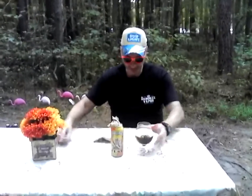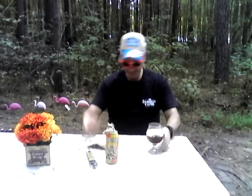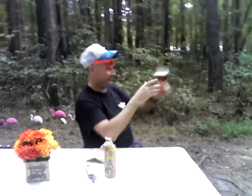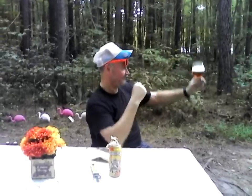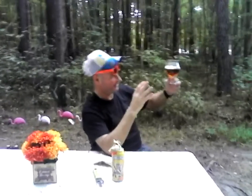Put this one over. Got so many mosquitoes out here. I lost the bottle opener because I use it for cans. 8 to 17 roughly is your SRM scale with this. I'd peg this closer to 12 to 14, probably a 13. More lean towards golden copper.